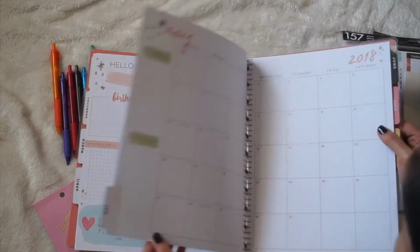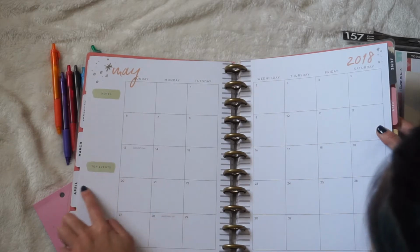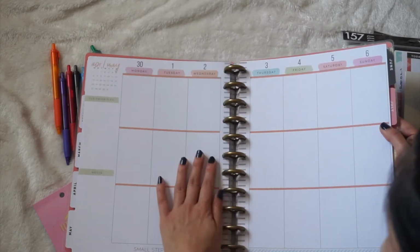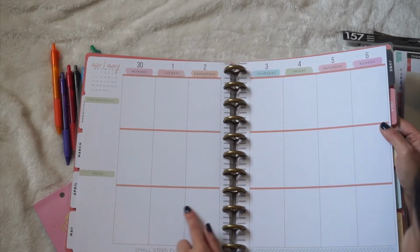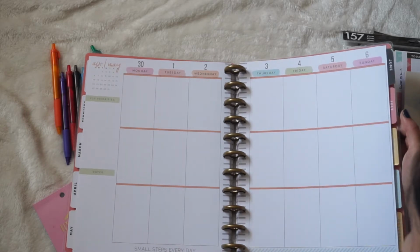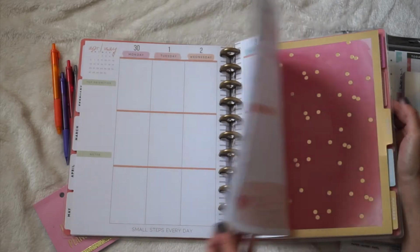Each month has a monthly view, and on the side you'll see some notes and top events. And then if you turn it over, you'll see a weekly view, and you can see your top priorities and notes. And it also has 3 different panels for every day, which is really cool because that gives you a lot of space to write stuff down.